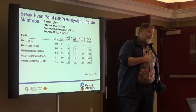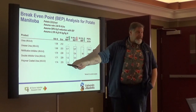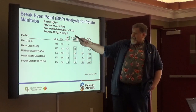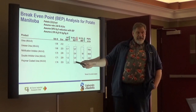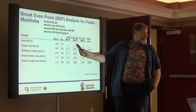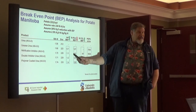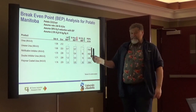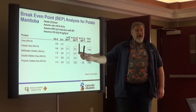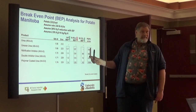Because this is what I would do. I would forget about assuming I'm going to get an increase in yield. I would aim for a slight reduction in nitrogen rate, assuming that I'm doing less nitrogen loss with these better practices, and reduced by the cost of the practice alone. I break even, and then I get the Federation to pay for that practice, and I pocket that money. That's what I would do.